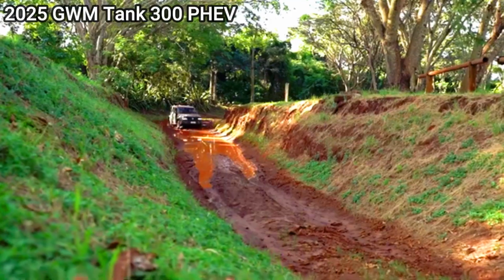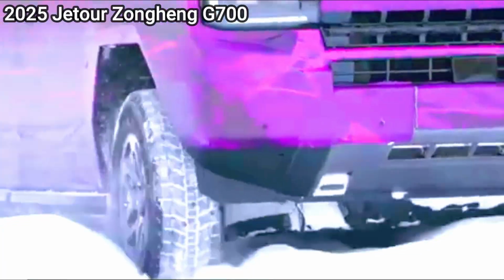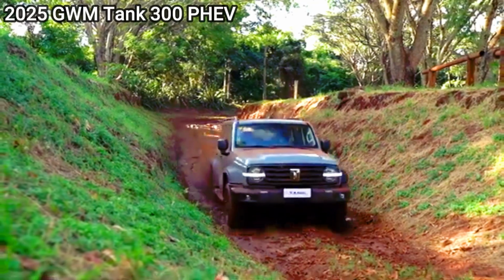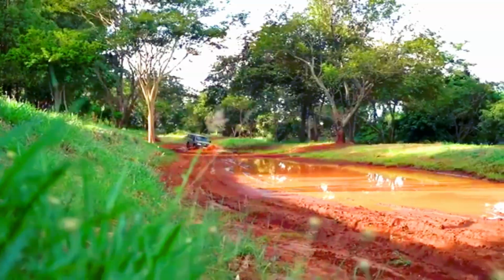Technology and features: it includes a 12.3-inch infotainment screen, Nappa leather seats in some trims, an Infinity sound system, and various driver assistance features. A new turbo diesel powertrain is also expected in the first half of 2025.